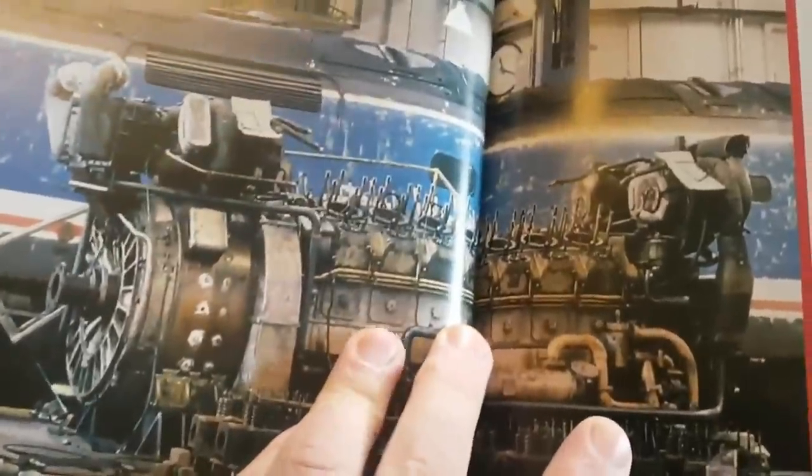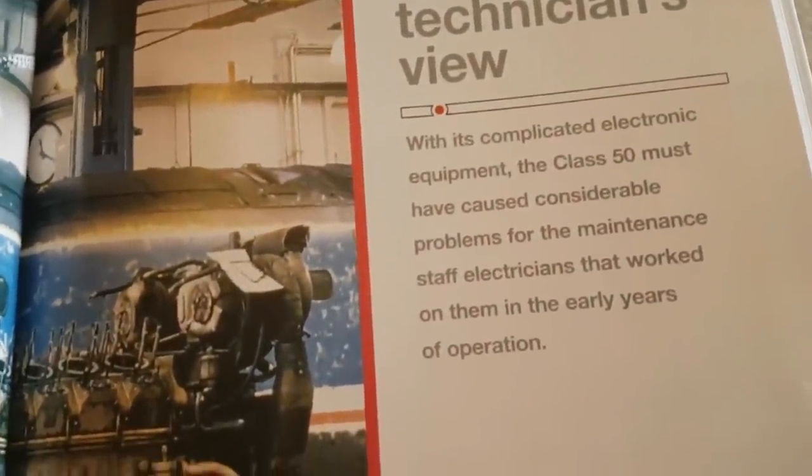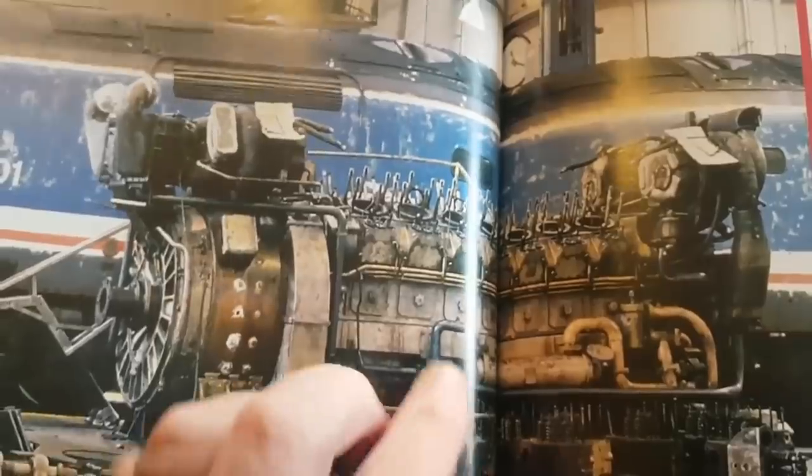Oh, look, what's this? The technician's view. Staff electricians. What's an electrician doing, you know? These locos were a massive leap forward. There was complicated electrics involved in it. For instance, they had systems to detect wheel slippage. If you've got electrics, you're going to need electricians.